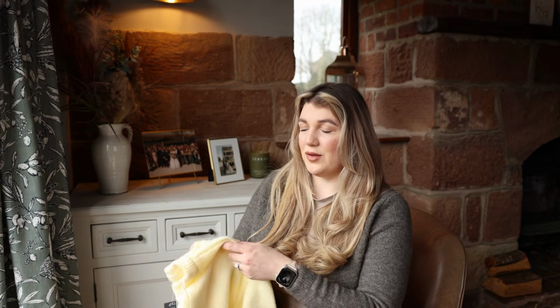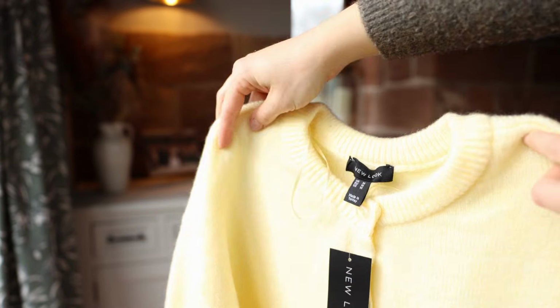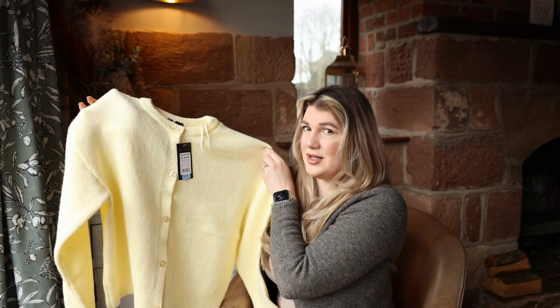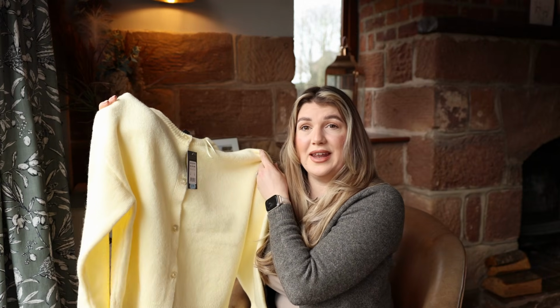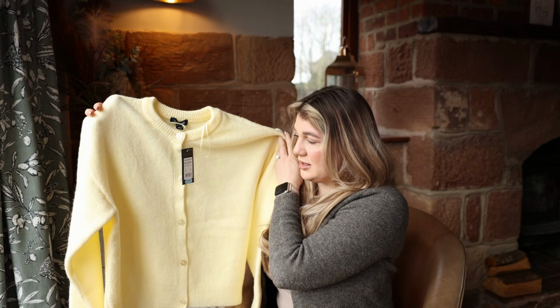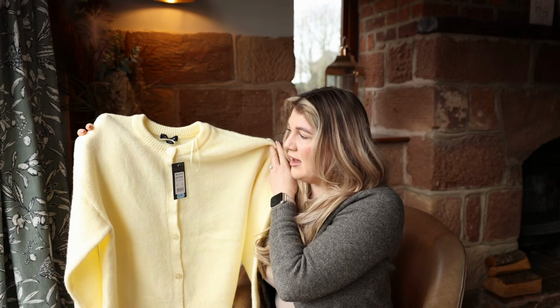So now moving on to clothing, the first item up is this absolutely gorgeous buttermilk yellow cardigan from New Look. This was £17.99 on offer from £29.99, so that's quite a hefty discount. This is part of their new in collection for spring, but they have an offer on at the minute, so hopefully when this video goes out the offer will still be on, because I think that's a really good discount. But I walked past this and quite literally couldn't leave it there.